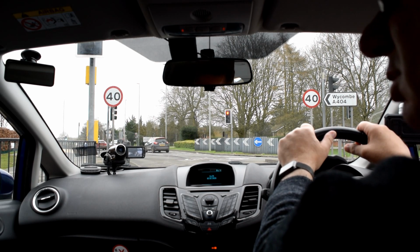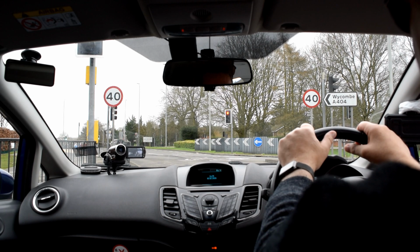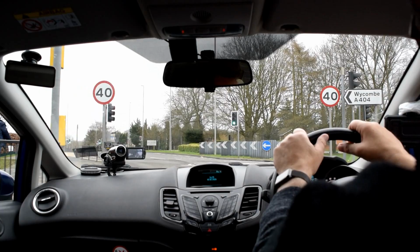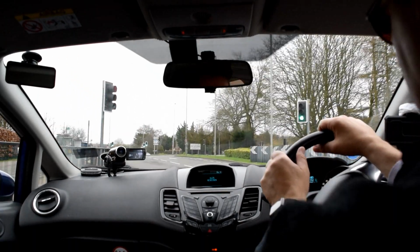Hopefully we won't be waiting here too long. I can see some pedestrians coming up on the left. Hopefully they won't cause me a problem. So we're about to start off, checking my mirrors again just to make sure it's safe. And we'll be proceeding down the hill.